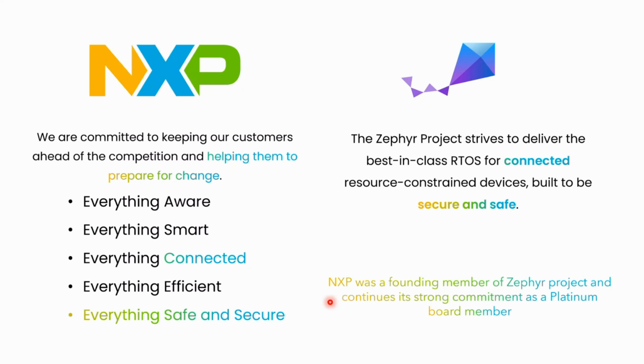So at NXP, we're committed to keeping our customers ahead of the competition and helping them develop on new targets to focus on bringing their own technologies and not focus on the hardware. So being less hardware dependent and working more on their innovation on the software and on their application. And at NXP, we believe that the future is going to be connected devices that are more aware, more smart, always connected, power efficient, and safe and secure.